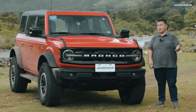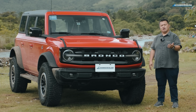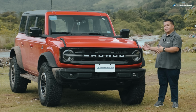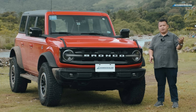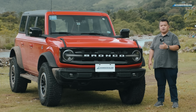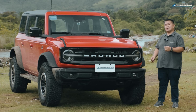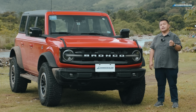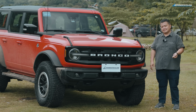For you guys in the US, this has already been around for quite a while because they launched it there, I think 2021, but for us, it was just this year that they finally introduced it in the Philippine market. So if you saw a Bronco on Philippine roads in the last couple of years, chances are it's not from the official dealer or importer, but rather it's a gray market unit. This one is an official unit from Ford Philippines, and they're only bringing in one variant. This is the Outer Banks Sasquatch.